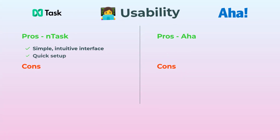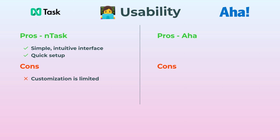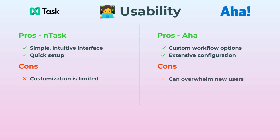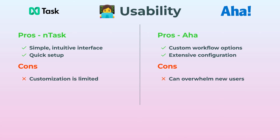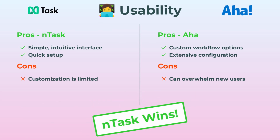Usability time. nTask honestly feels refreshingly simple. The interface isn't trying to fry your brain, and setting up takes almost no effort, but yeah, don't expect much crazy customization. Aha.io flips that. It's big on custom workflows and flexibility, but man, if you're just starting out, all those options might hit like a tsunami. If you like things clear-cut, nTask definitely gives you that smooth entry.